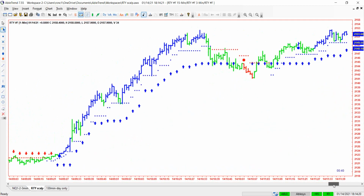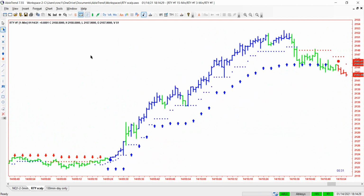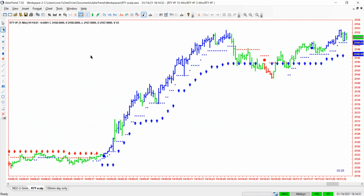So we're just scrolling back here to the beginning of the day. Obviously, we have just a fantastic uptrend. This is IWM, same thing as the Russell. I've been showing that to you for the swing traders. Boy, they're killing them with the AbleTrend signals on IWM.